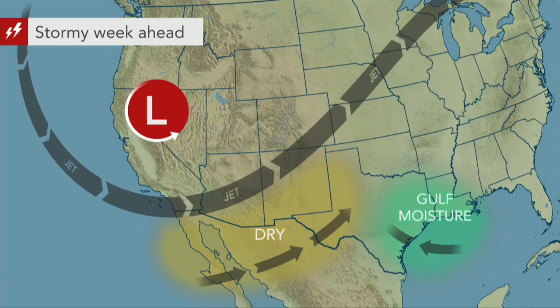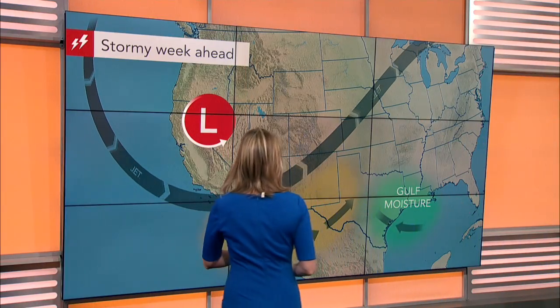We've got dry air coming out of the desert southwest, and it's meeting right up with tons of Gulf moisture. That means that we're going to be looking at that clash of those air masses as we go through the next 12 to 24 hours, and that's what's setting the stage for the severe weather.